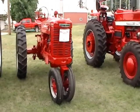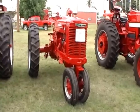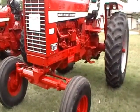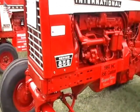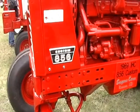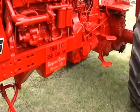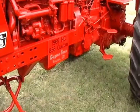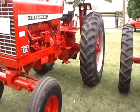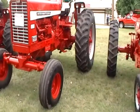Okay, a 44M, an 826 custom or a custom 826. I'm not sure what goes in front. I think it's an 826 custom, or at least that's the way Eugene Kahn from Roscoe, South Dakota has it labeled. So not many of those around at all.